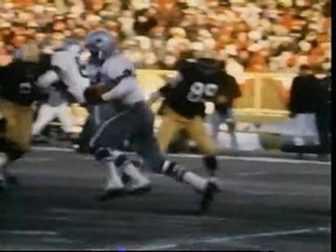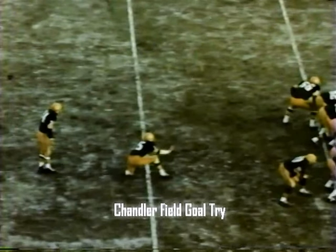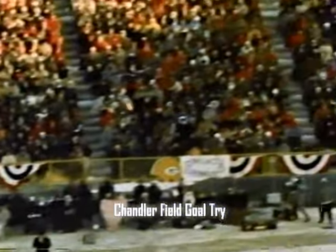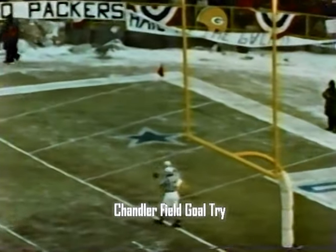Meredith hands off to Perkins on a draw play. He goes to the left side, up to the 24-yard line, the 25, and then is thrown back by the Packers. But he picked up 5 yards, and it was Lionel Aldridge and Willie Wood making the stop for the Green Bay Packers. It's now 2nd down and 5 yards to go for the Cowboys.